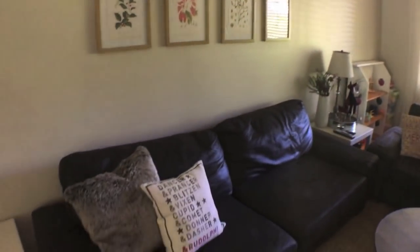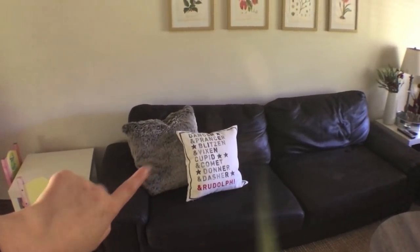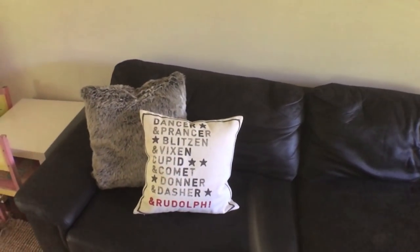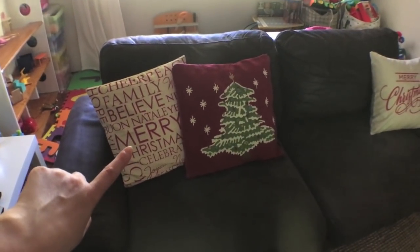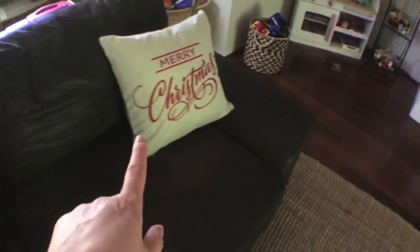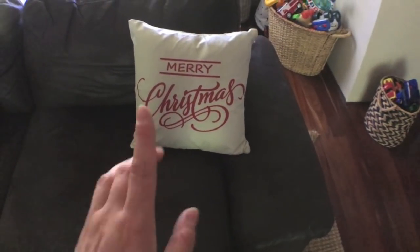On the couches I just have a few little cushions. I have this fairy one from Kmart. This one, which is really cute, it's got all the reindeer's names on it, is from Next. Really, really like that one. That's brand new this year. This side I have this typography cushion that I got from Target years and years ago. Pottery Barn again. And then this one I think I got from rosegal.com. It was only a couple dollars, but I thought it was cute.